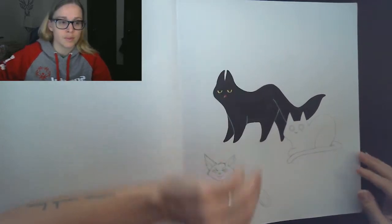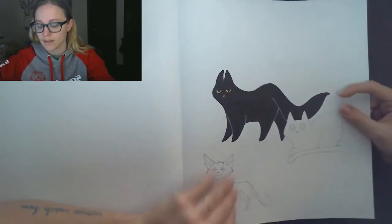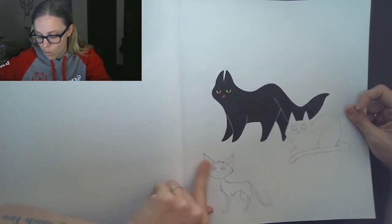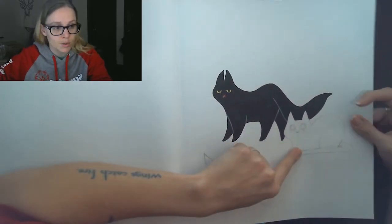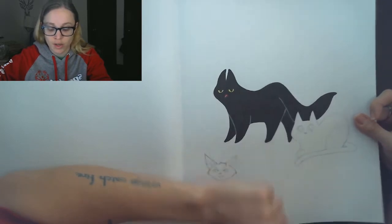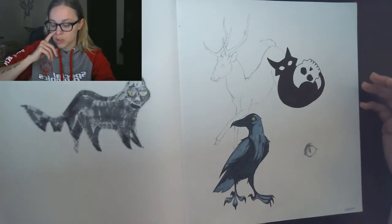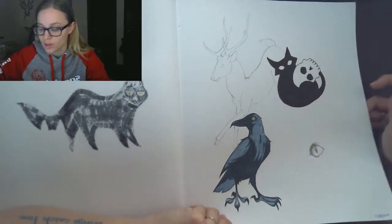So, more cats. This one was like a conglomerate of all of my cats. Shadow is no longer with us, but this was Shadow and Bort and Cirilla, who looks very terrified. She is a very nervous cat. This was just some random page filler stuff.